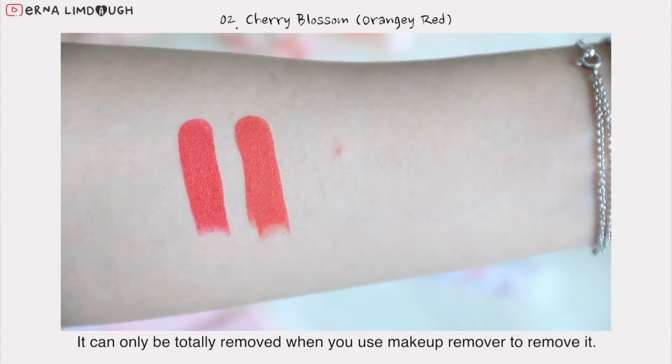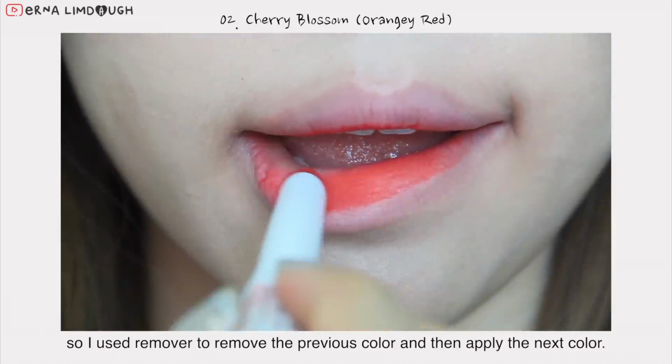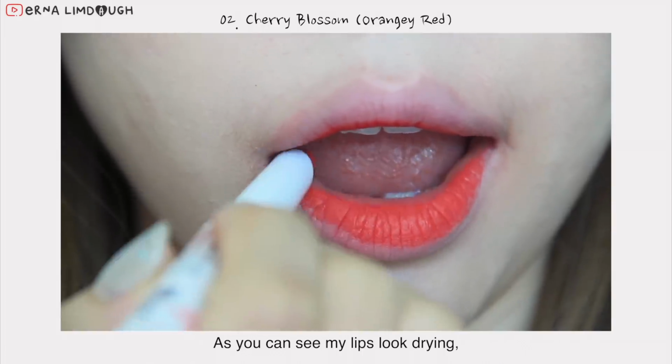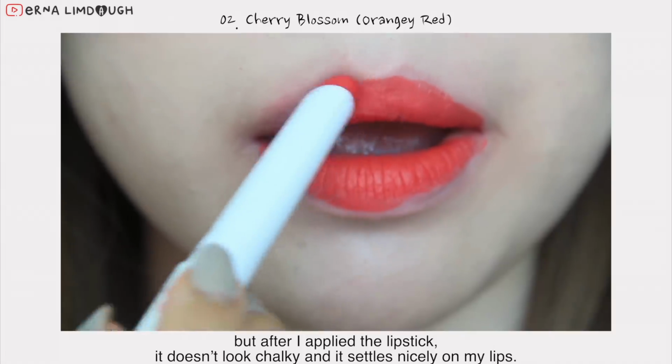It can only be totally removed when you use makeup remover, so I use remover to remove the previous color and then apply the next color. As you can see, my lips look dry, but after I applied the lipstick, it doesn't look chalky and it settles very nicely on my lips.